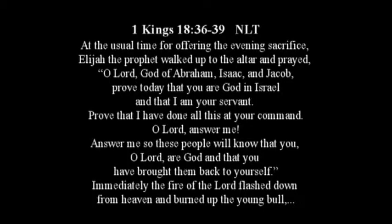And what Elijah does here is pretty interesting when you consider the concept of heaven, the atmosphere, the space we're living in. At the usual time for the offering, the evening sacrifice, Elijah the prophet walked up to the altar and prayed, O Lord God of Abraham, Isaac, and Jacob, prove today that you're God, the God of Israel, and that I am your servant. Prove that I have done all this at your command. O Lord, answer me. Answer me so the people will know you.